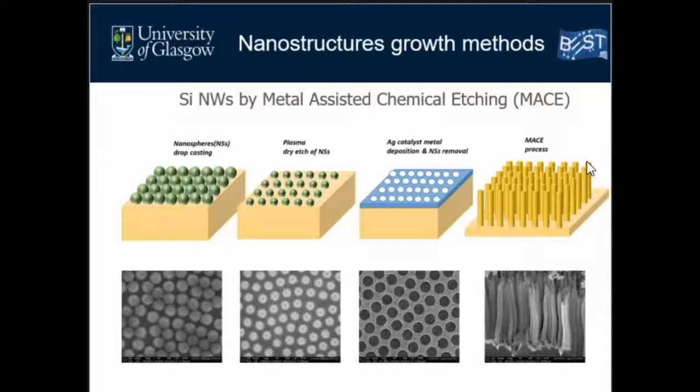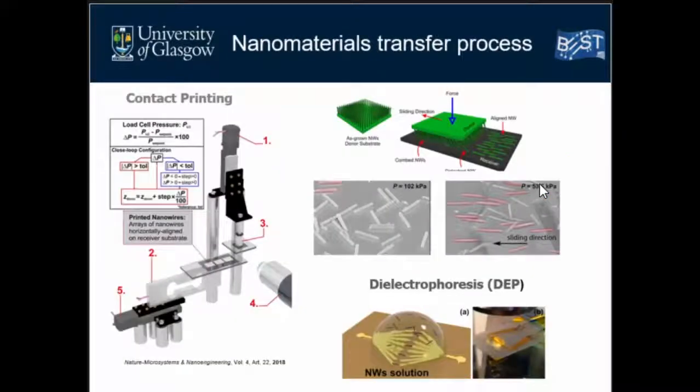The similarity between these two processes is that the wires are attached to the substrate vertically. So for any chemical, device, or sensing applications, we need to transfer them onto a horizontal platform. That's very important. We explored at least two processes that have been promising for transferring them into a horizontal orientation.